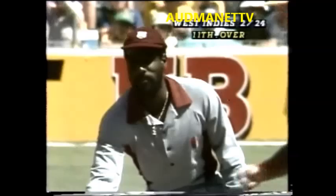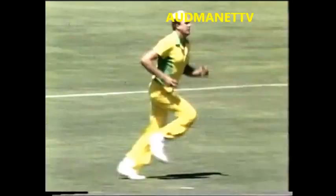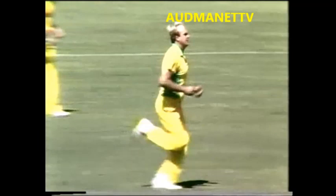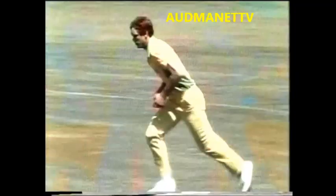Well, it's 2 for 24. With Richards facing Rackemann. Oh, beautiful shot. A lovely little flick off the hip. And Richards is 3. 12 overs gone, 2 for 28. McCurdy to Richards.